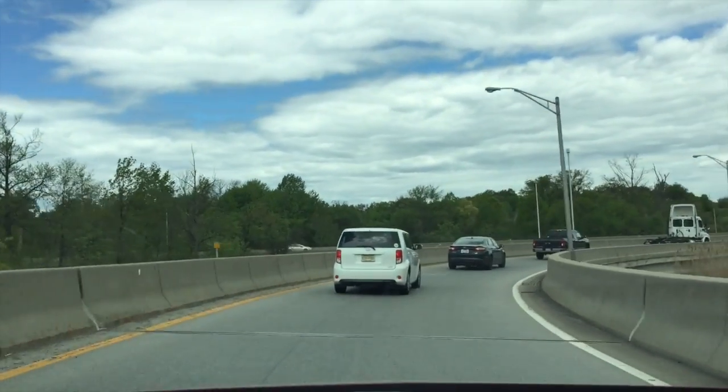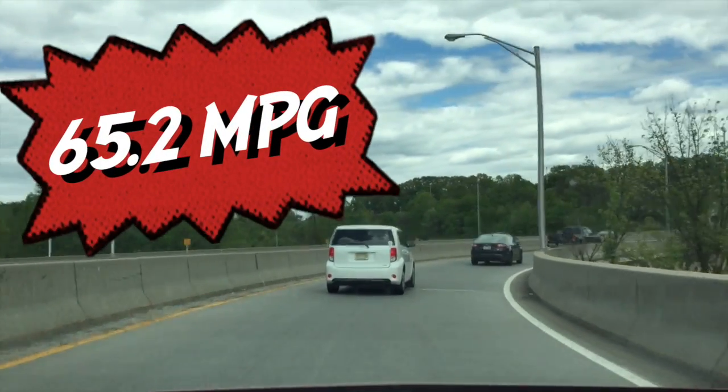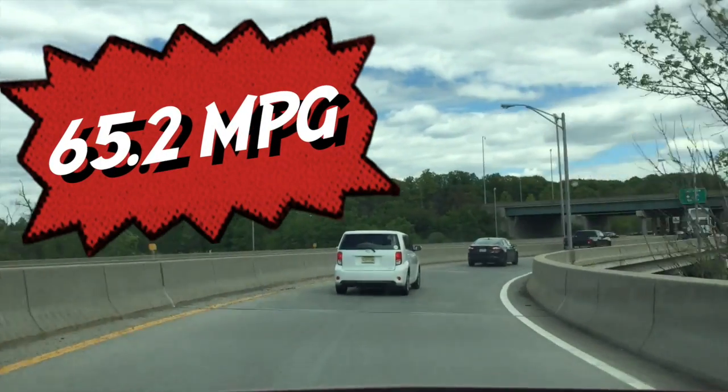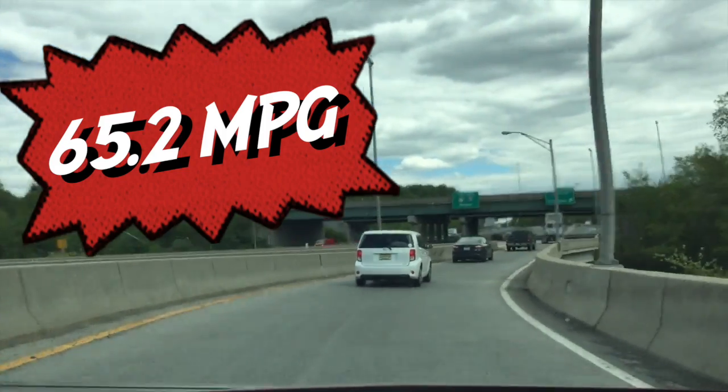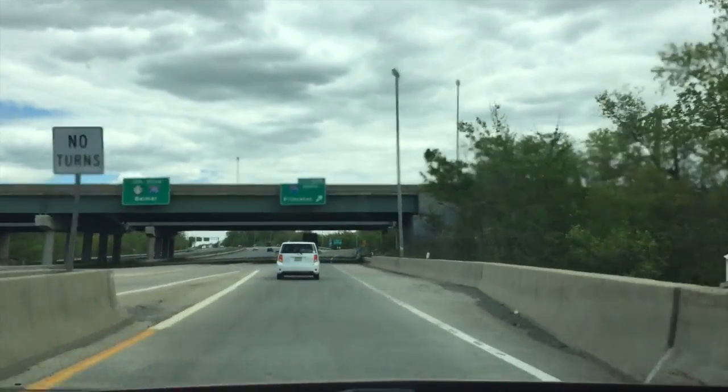Oh, and by the way, average fuel economy at this point, 65.2. So slowing it down does bring some benefit, in case you were wondering. There you have it. Numbers are amazing. I'm not going to do a complete loop with this on the second. We've shown we can boost the numbers up a little bit by slowing it down.